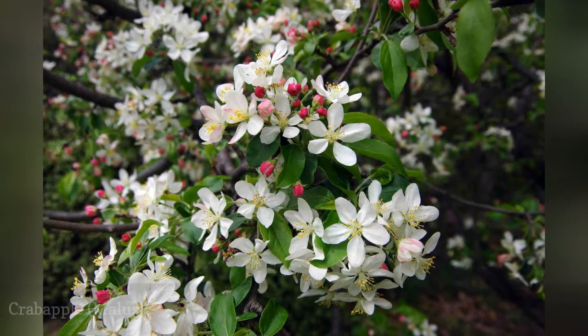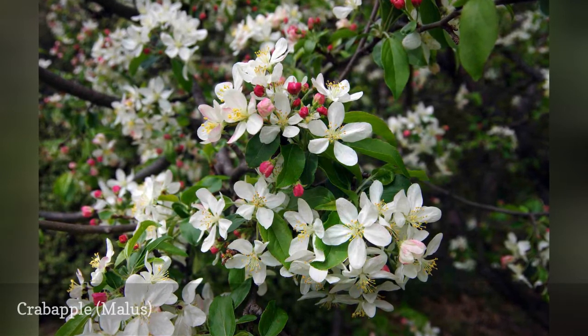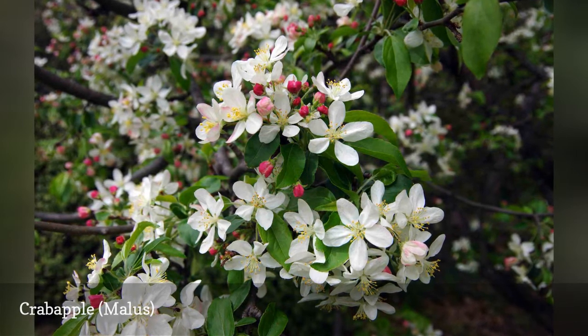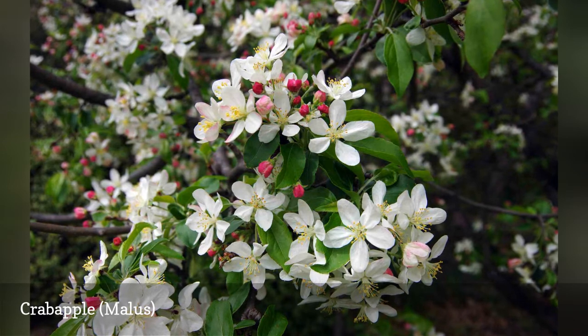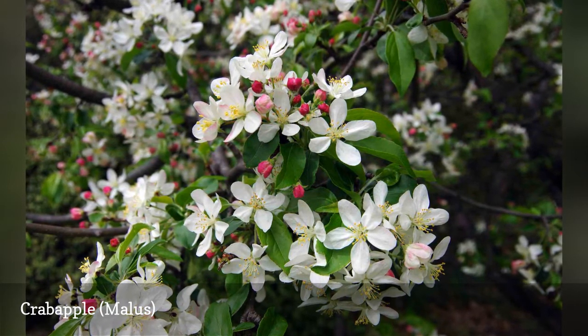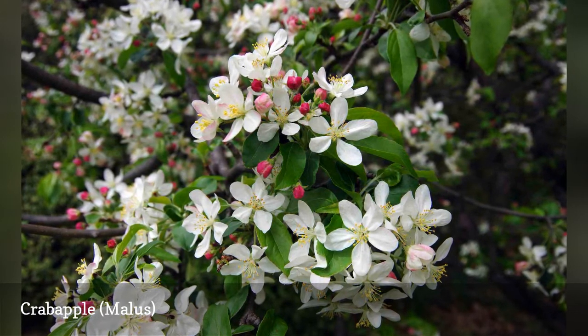Even the smallest yards can accommodate a crabapple tree. On average, crabapples stop growing at around 12 to 15 feet tall. They provide a month of spring flowers that attract native pollinators, including honeybees. Then, the flowers are followed by dangling clusters of fruits that are popular with birds. Pruning isn't always necessary but can be done as needed in late winter.